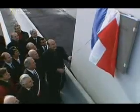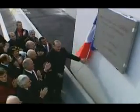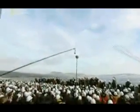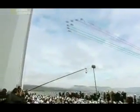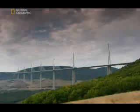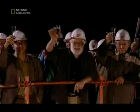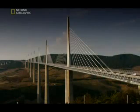4 weeks later, on December the 14th, 2004, President Jacques Chirac officially opened the Millau Bridge. A proud moment for the whole of France. Just over 3 years of construction have produced the tallest bridge in the world, designed to last at least 120 years. And against the odds, the project manager even brought the job in on time. But that's not what he's most proud about. What I remember, because on construction sites there are often accidents, is that we had no serious accidents, nothing more than a minor injury.